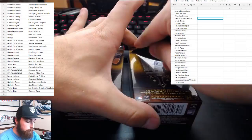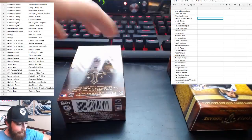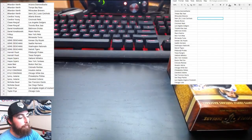Let's rip open top Triple Threads. Let's do it, boys. Ripping a lot of crap tonight. You're gonna get a Babe Ruth cut auto. Yeah, that'd be interesting. I would be freaking out if we pull. I don't even know what I would do, bro. I'd probably shut off the stream and move somewhere. I don't know. All right, here we go, boys.